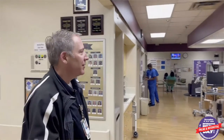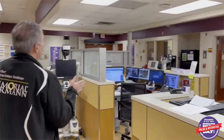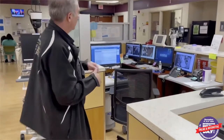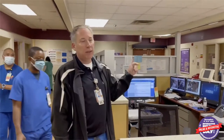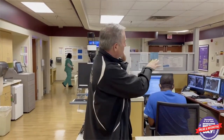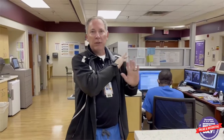All right, so let me show you the nurses station right here. We have several monitors that we can adapt to 7 different screens. Each room has 2 cameras. They're all pointing towards the bed. One of the cameras is visible from our station. No audio or EEG. This is all left to the EEG technicians that are in a separate room.